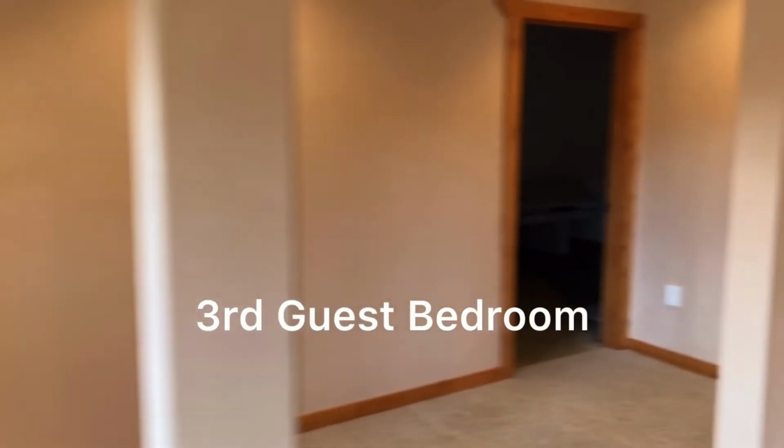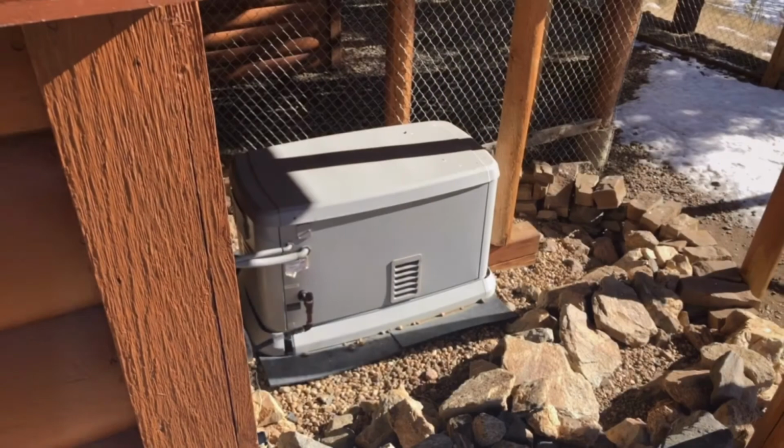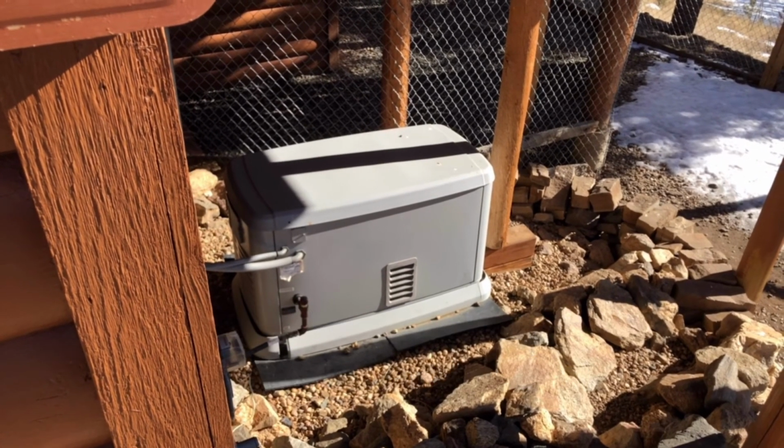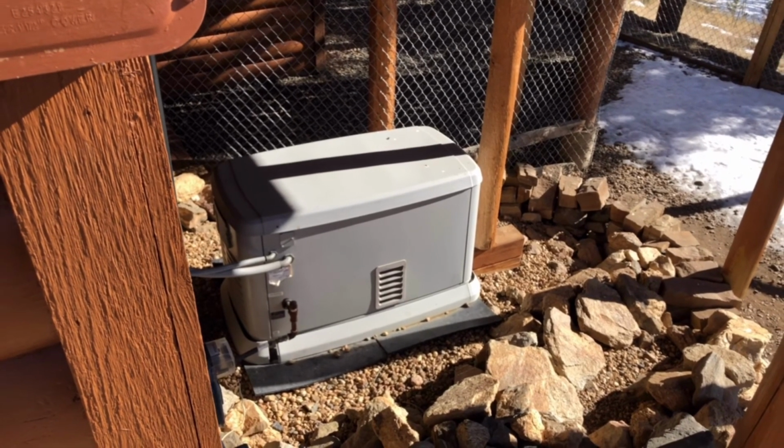And the other thing that we get so much about, and won't bore you with storage, but this has massive storage here in this great house. And if there's any concern at all, that big box, no, it's not an air conditioner. That's a whole house generator. So it kicks on when the power kicks off.